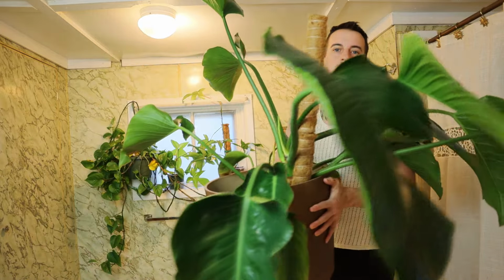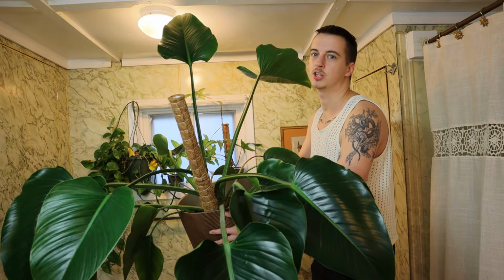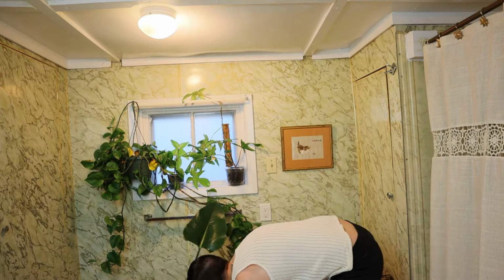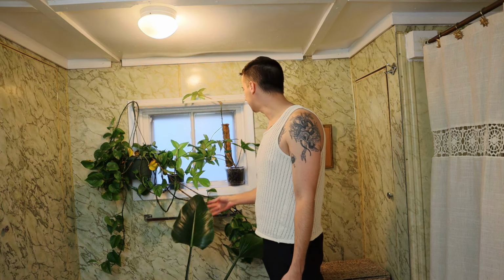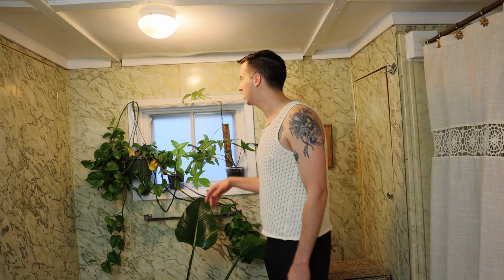This is my philodendron green emerald. She's ginormous. I got her in Florida for $15. But I also think she's not doing the best in here in her less than highlight conditions. But she'll be okay. And if not, she was only $15.